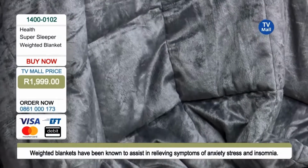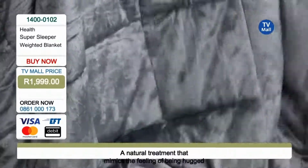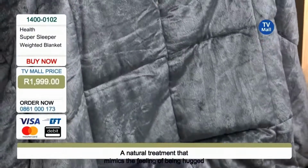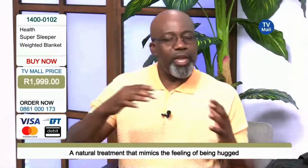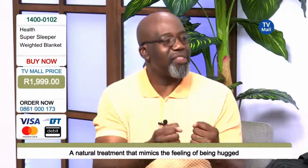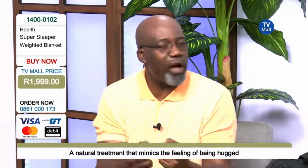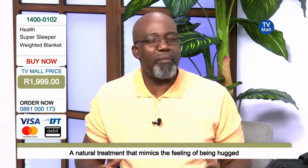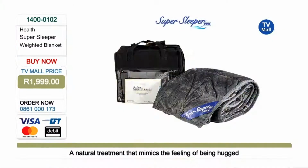Now you've got a blanket that weighs about 7 kgs. This is about 6.8. Yes. Put on you, what it does is it weighs you down. It helps you now feel that motherly hug, that motherly cuddling. For some of us, grandma, we can't forget about grandma and that quilt. So this is an amazing way of making sure that you can relax. The Super Sleeper weighted blanket.